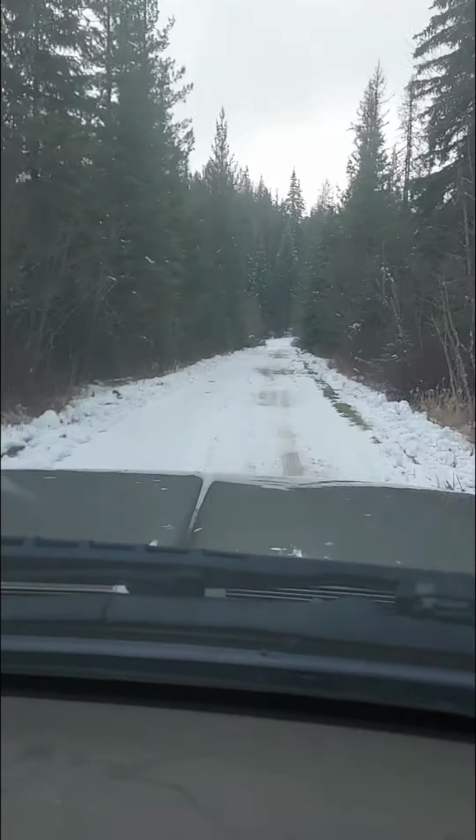Super fortunate to have awesome neighbors that live up here more year-round than we do, and they do a pretty darn good job of taking care of the road and keeping the snow off the road so that we can get into the cabin even in the winter months.